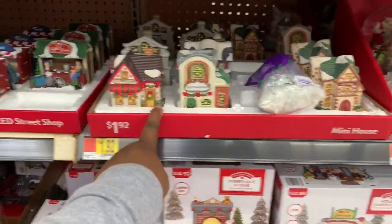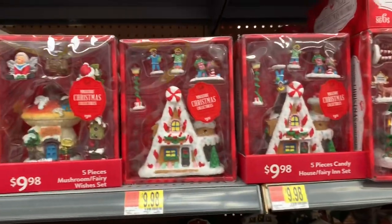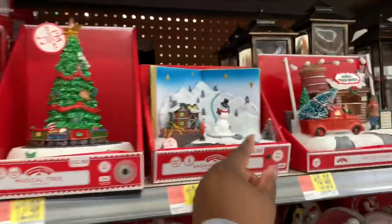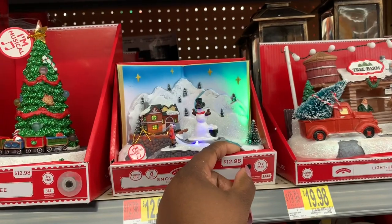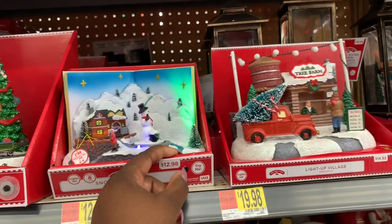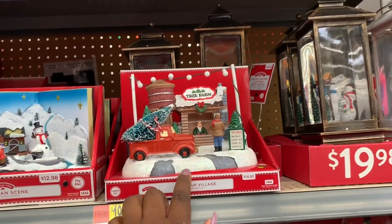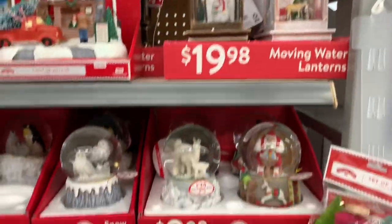These are $1.92. These are $7.98. I guess these are smaller. The mini Christmas collectibles, those are $9.98. Oh, this is cute. The little book tree. It's $12.98. I mean the little 3D book. Because I'm seeing the tree and I'm saying book tree. And the light up village. This one is cute. The tree farm. The moving water lanterns. Those are $19.98.